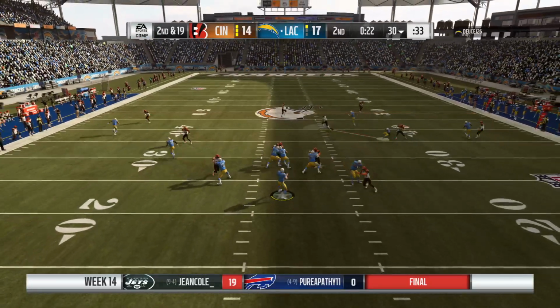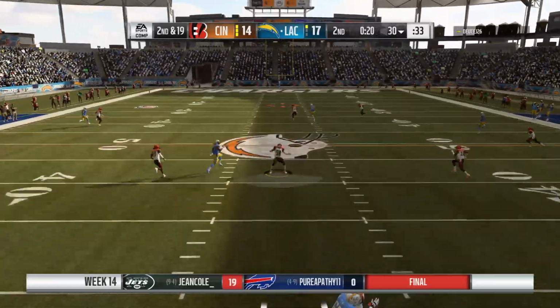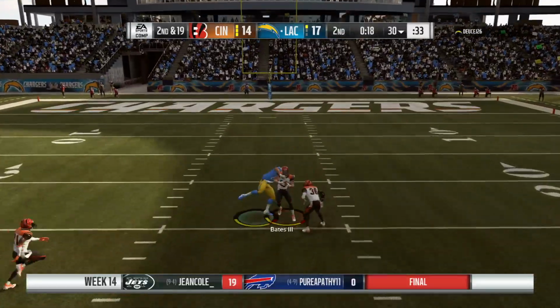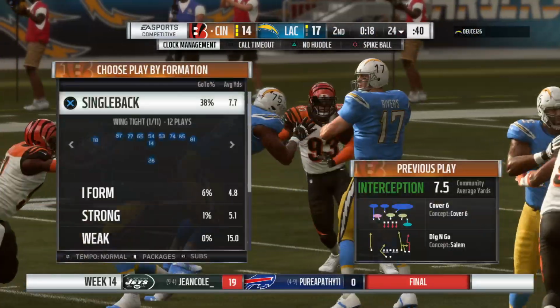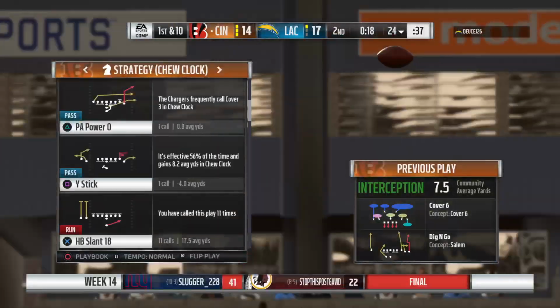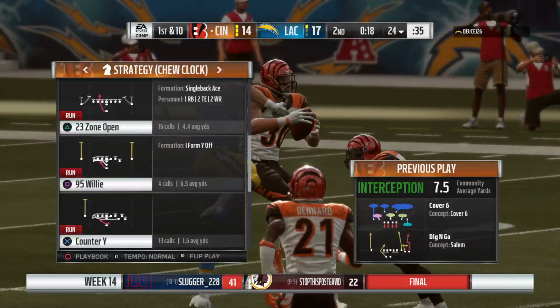Now a second down throw for Rivers. He's going to wind up and air it out. Into double coverage, and it's intercepted. Picked up by Jesse Bates. And his guys have got it back at the closing stages of the first half.